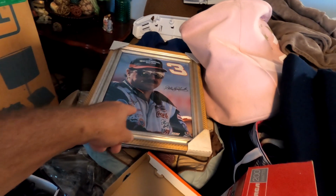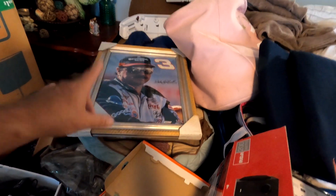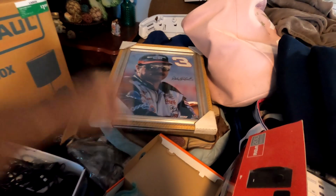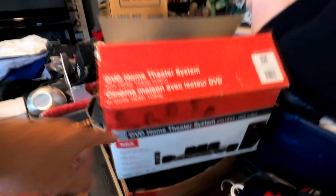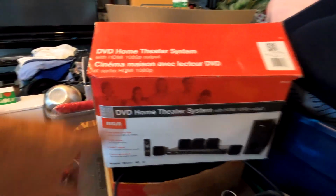Dale Earnhardt picture here. Really nice frame and picture. We're probably going to end up taking that to the flea market. I looked online. They really don't sell for a whole bunch. We got this in a unit, a couple units back, I should say.